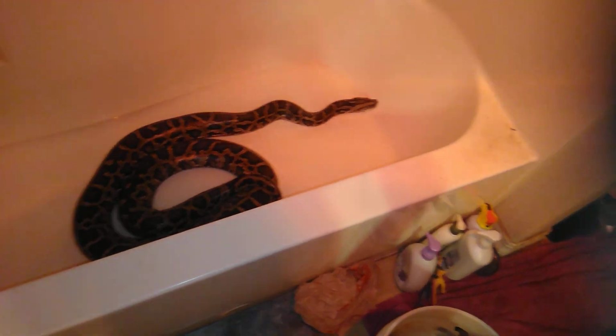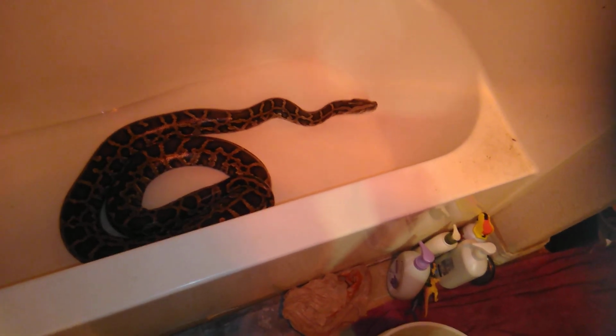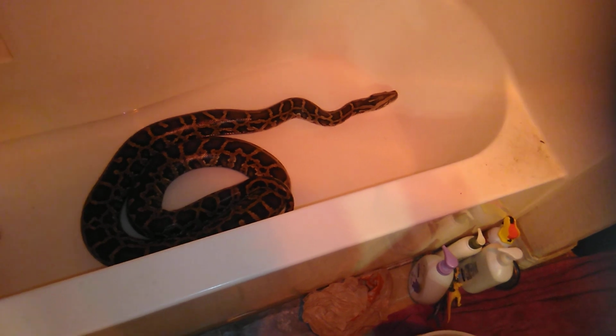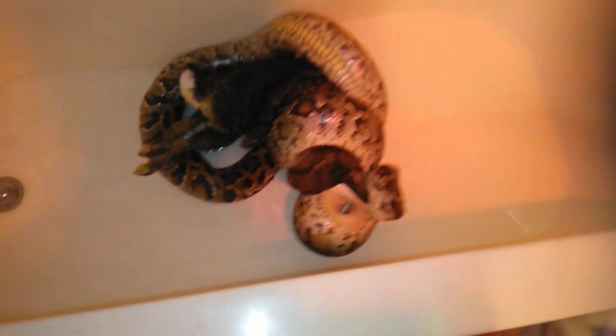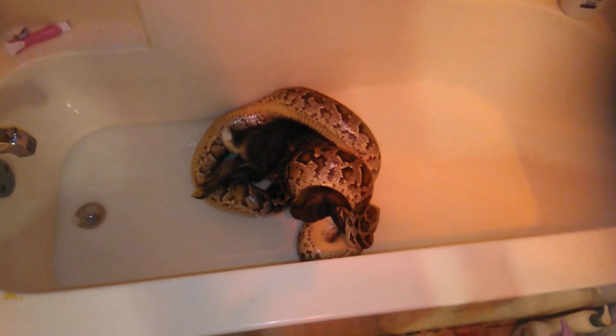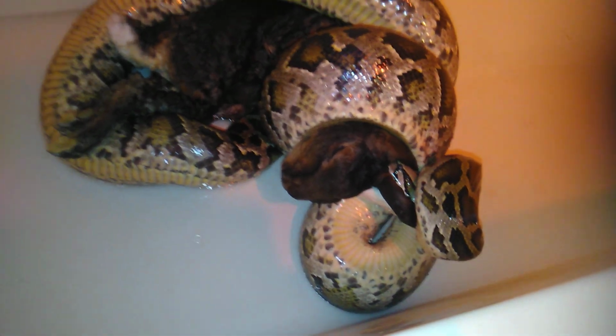Oh, she can smell it. Are you ready, girl? Oh, shit. I think I knew she was ready for it. Get that rabbit, girl. Dang, see that? I was just petting her and then just like that. Big rabbit.